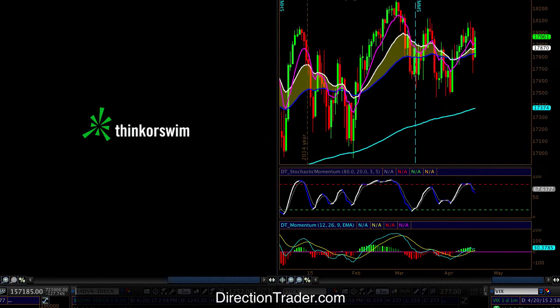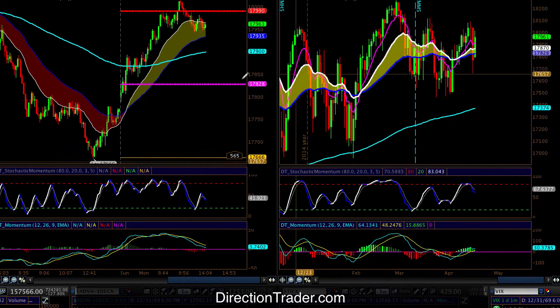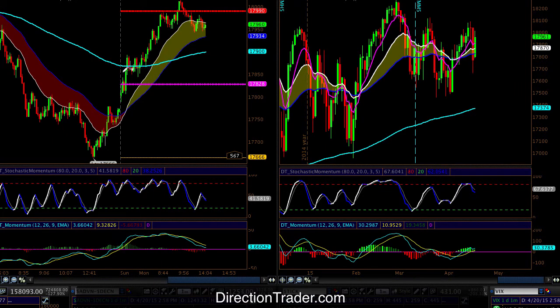Let's go to the Dow. As I said earlier, the Dow is where we took our trades. We had a very, very good trade earlier in the Dow. Right out of the gate, we had a nice pop. We went into consolidation. Where did we consolidate? Very important here, guys. We consolidated at the previous day's midpoint.